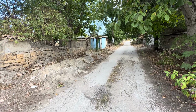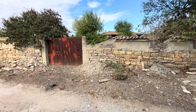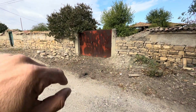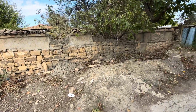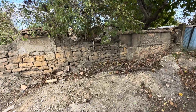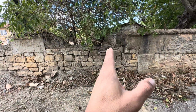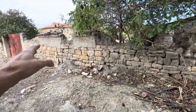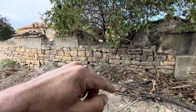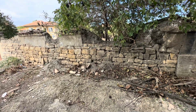So now, the property we are going to put on the market: in front of us is the fence. What I want to show you is where the fence starts. Here is the end of the neighbor's plot and the beginning of the plot of the property we're going to put on the market. I'm outside now, like usually, and I want to show you the condition of the fence of the property.